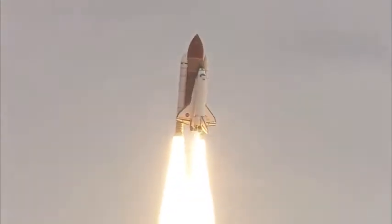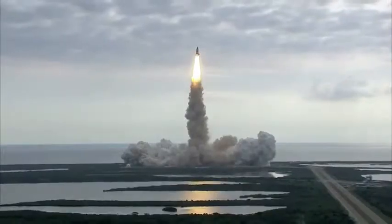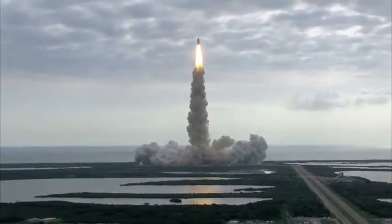Space Shuttle Endeavour lifted off Monday from the Kennedy Space Center for the International Space Station and STS-134. Commander Mark Kelly and his 5 crewmates began their mission with a picture-perfect launch at 8:56 a.m.